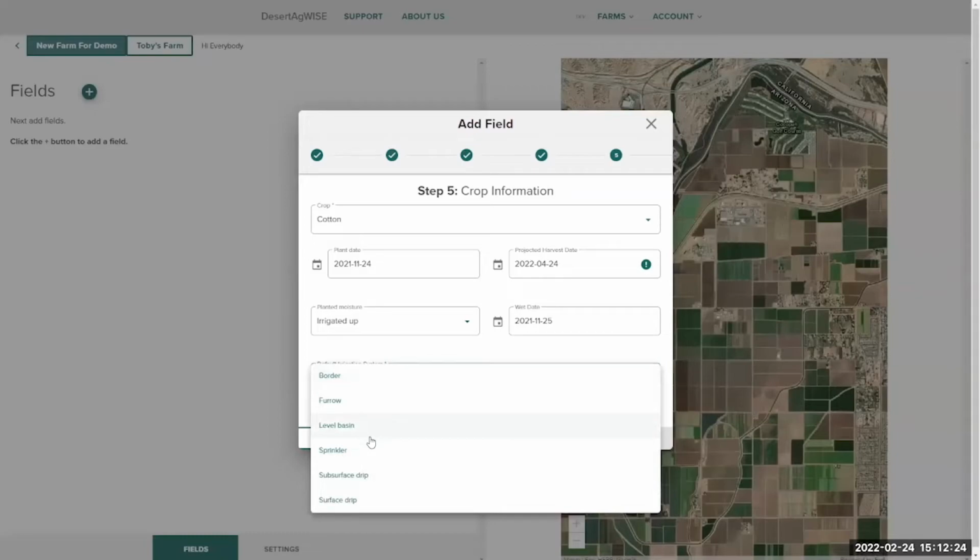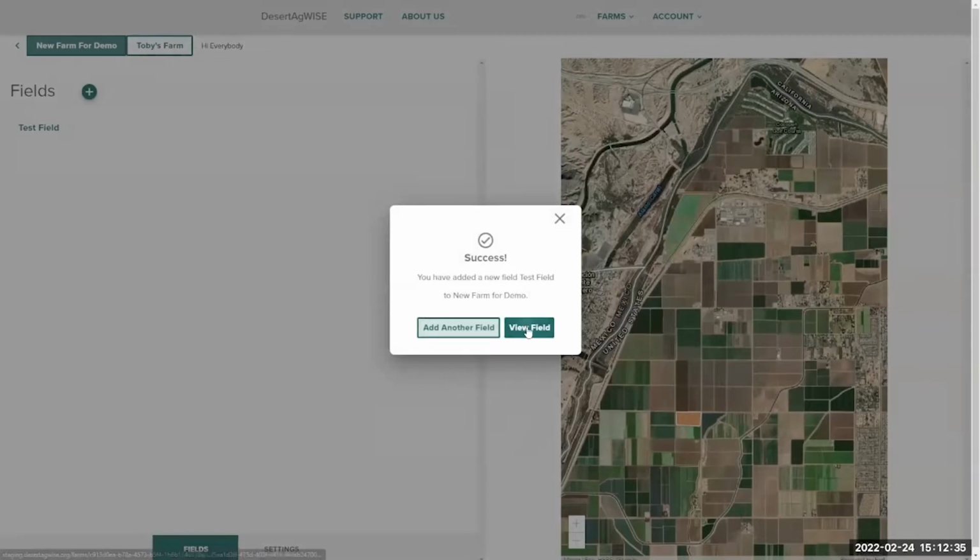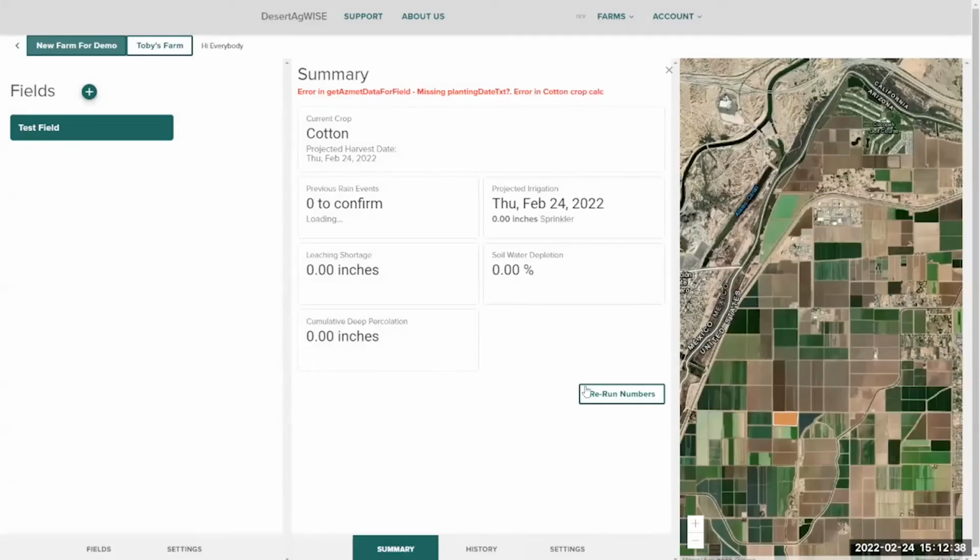So every time you add irrigation information to the application, it's going to assume you use this default, but you'll be able to use different ones, as you'll see. Save the field, and you now have the field. Let's go take a look at this field. And I'm getting an error. Hold on a second.